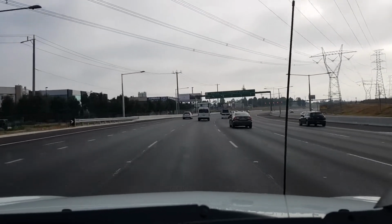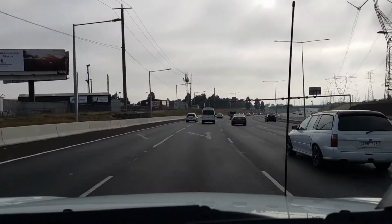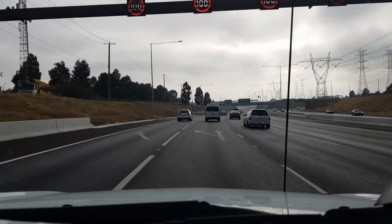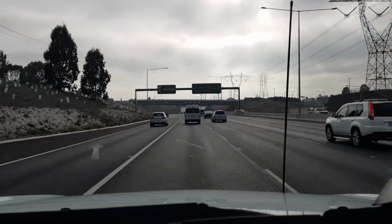Also with the TomTom, it's good. It's got, as I said, the speed camera set up in there. It also gives you the speed limit you're going. At the moment we're sitting on 87 k's and it's a 100k zone.